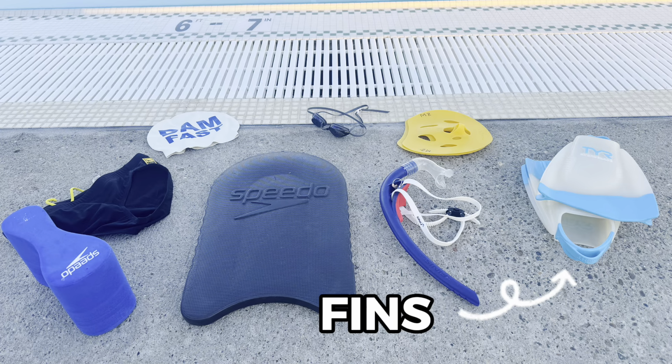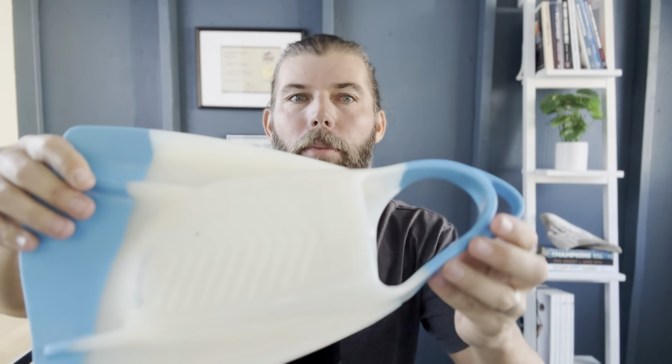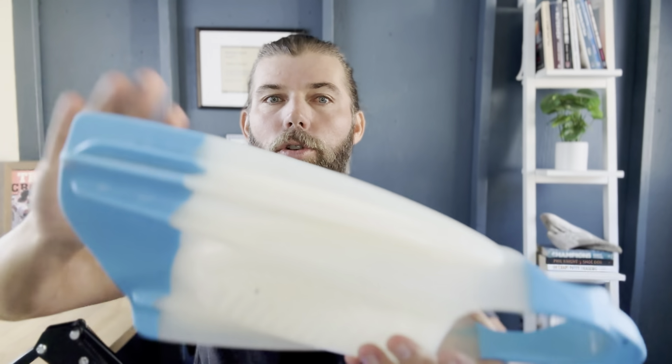Go check that out. And finally, fins. When it comes to fins, there are a few different styles. You've got your zoomers and your long fins, but I would recommend you skip those and go with this style. These are kind of like a hybrid short and long fin. You get the flexibility of the long fin, but they're also shorter so you can still kick fast. It's the best of both worlds.